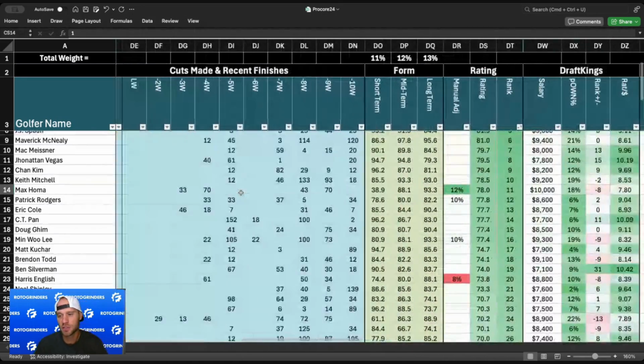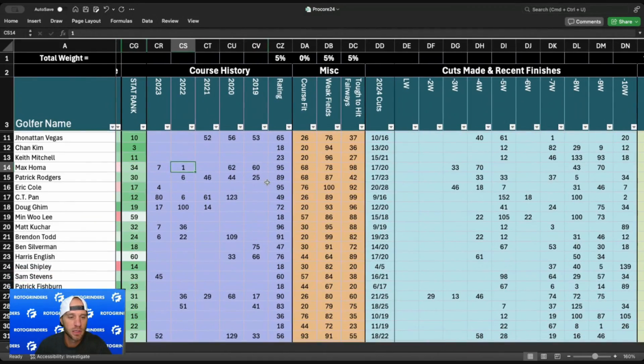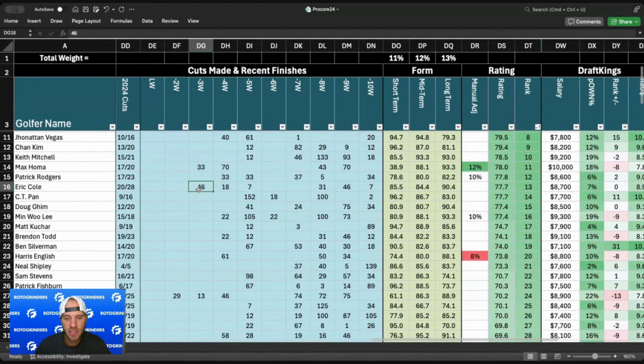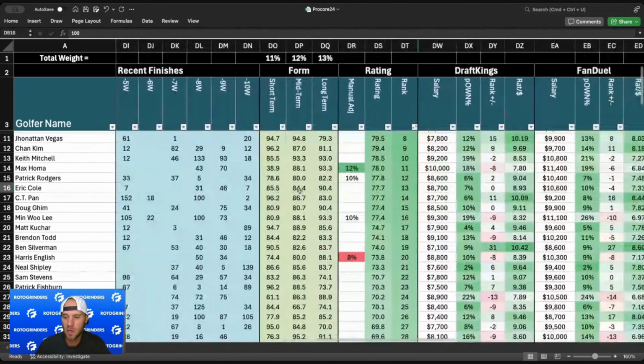I do like Patrick Rodgers, a guy that moved to California when he was young, played his college golf at Stanford. So certainly a guy I don't mind looking to. He's played well here in the past too. Eric Cole, been great until the BMW Championship. He was 46 out of 50 guys, but prior to that, he had been playing well. Again, he's very good in weak fields. So I'll play some Eric Cole this week.